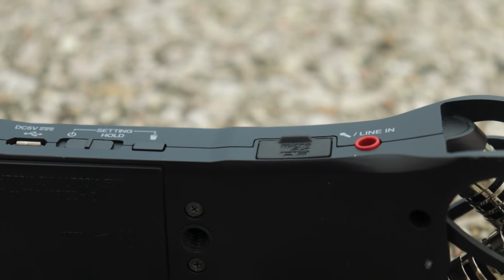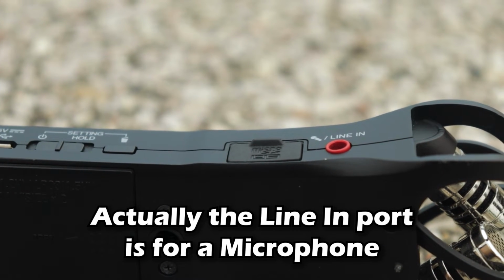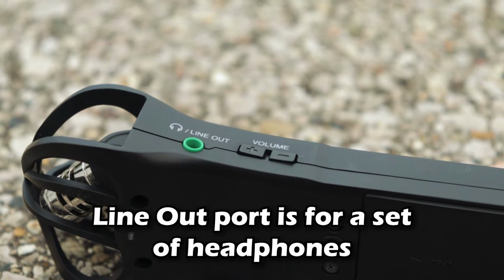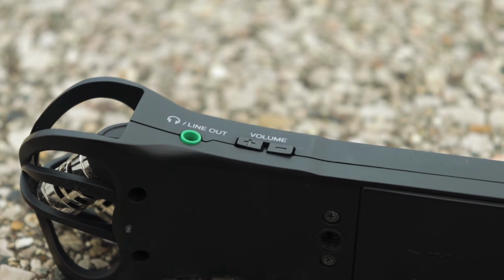Now for reason number five, the line in and line out ports. These two ports make everything so much easier when it comes to recording audio with the Zoom H1N, because the line in port is going to allow you to plug in a set of headphones and monitor your audio. And with the line out port, you're going to be able to plug in external microphones like lavaliers or even shotgun microphones. If you've never owned anything that allows you to listen to your audio while you're recording, then you probably don't know what you're missing out on. Once you can listen to your audio and monitor your levels, it makes everything so much easier because you can make adjustments on the fly, so you won't be worrying about whether or not your audio is trash.